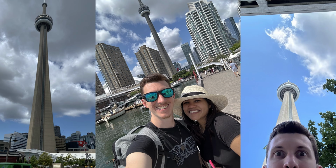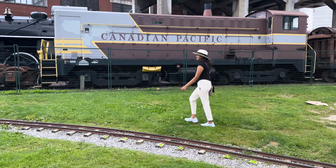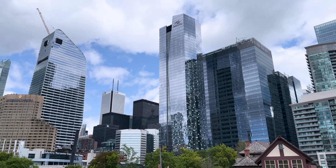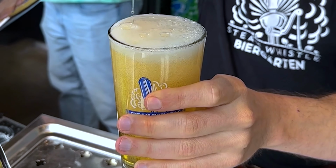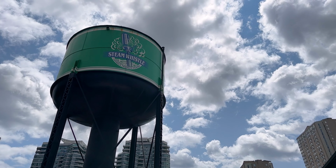After taking many photos of the CN Tower, probably too many, we walked over to Roundhouse Park. It's a repurposed locomotive roundhouse where you'll find the Toronto Railway Museum, a great view of the skyline, and one of my favorite spots on the trip, Steam Whistle Brewing. This brewery takes pride in making premium Canadian beer from all natural ingredients. The brew is delicious, and having grown up loving trains, I really enjoyed the whole vibe of this place.